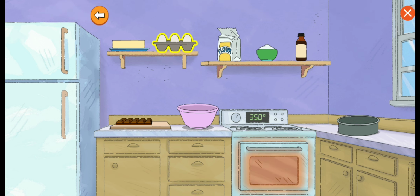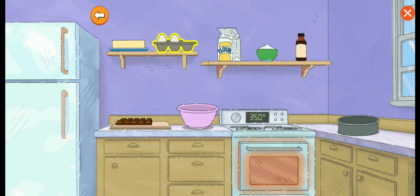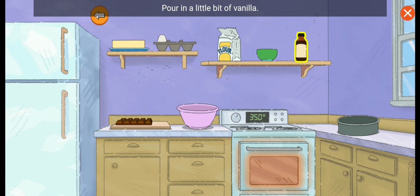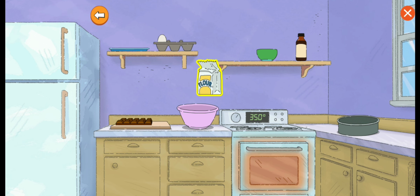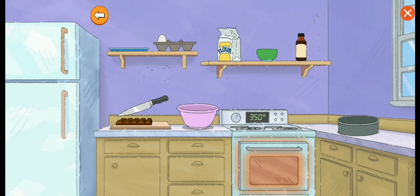Let's get two eggs. Tap to crack them into the bowl. Now add some sugar. Pour in a little bit of vanilla. We need butter. And we need to add some flour. We'll add some chocolate, but first we need to chop it up.